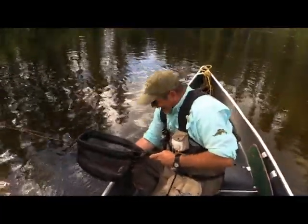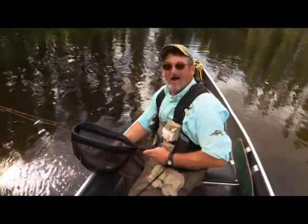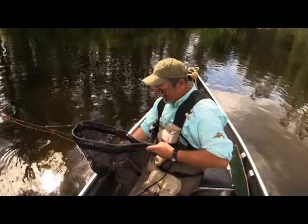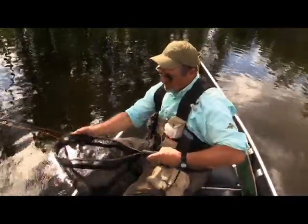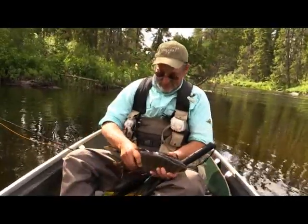Holy cow. I know I said it couldn't get any better earlier. I was wrong. Ladies and gentlemen, Kyle Randall was wrong. This is incredible. This is one of the biggest brook trout I've ever caught.